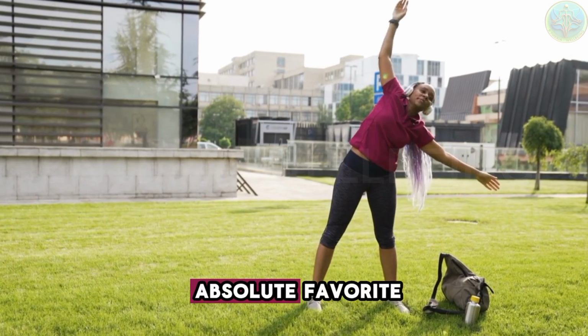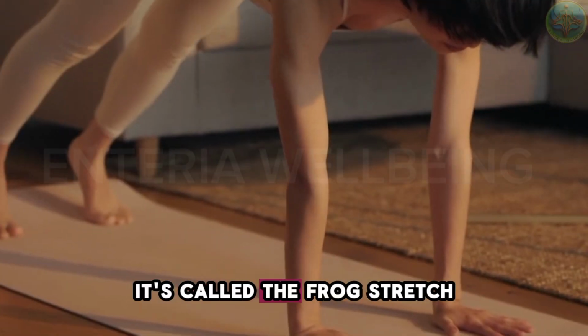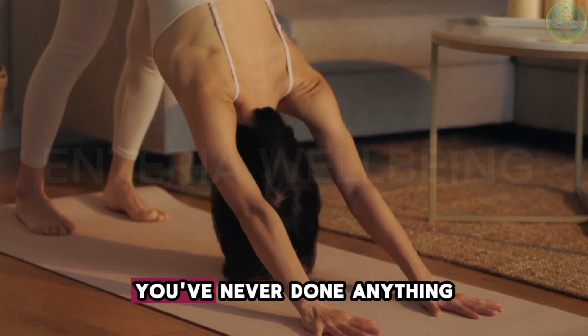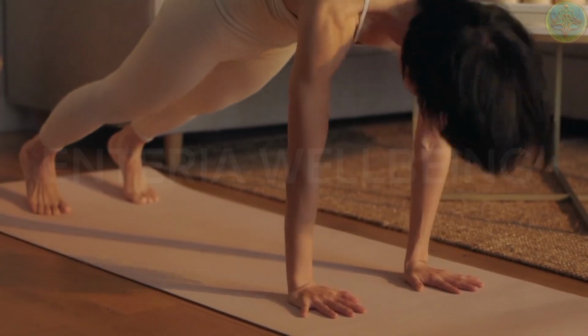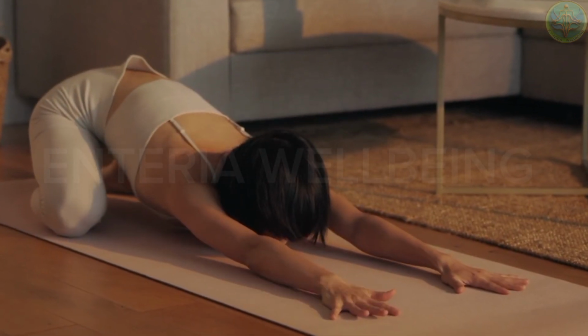This one is my absolute favorite, and I look forward to doing it every morning. It's called the frog stretch, and I guarantee you've never done anything quite like it. Seriously, get on the floor right now and give this one a try.